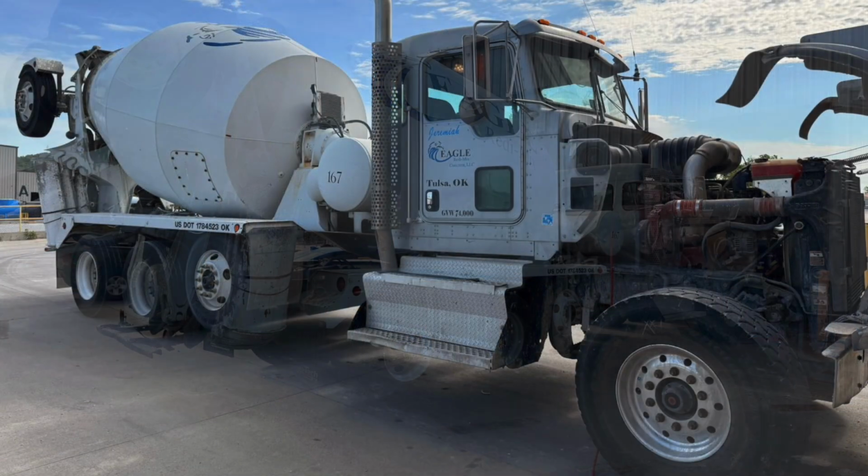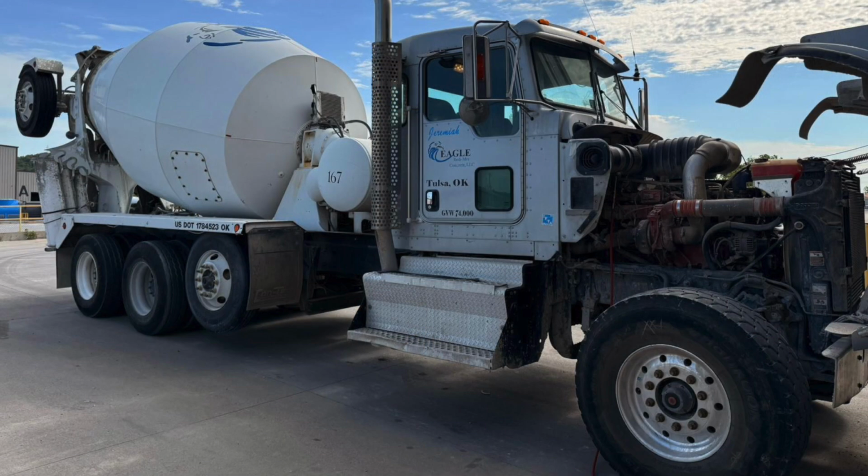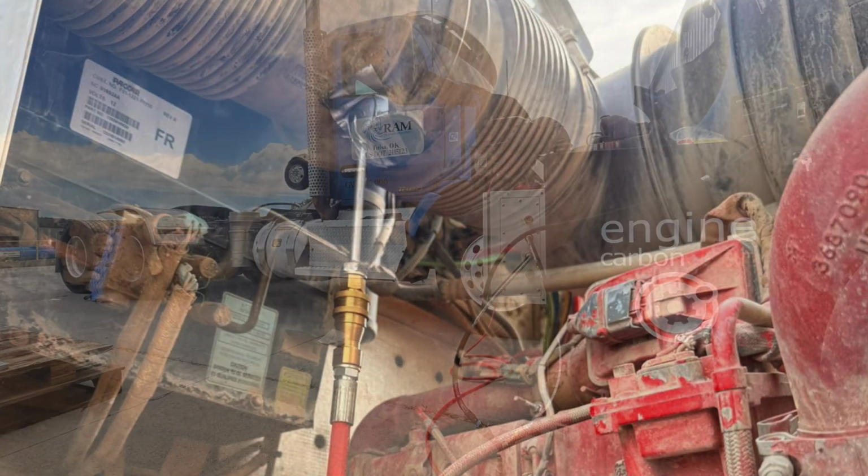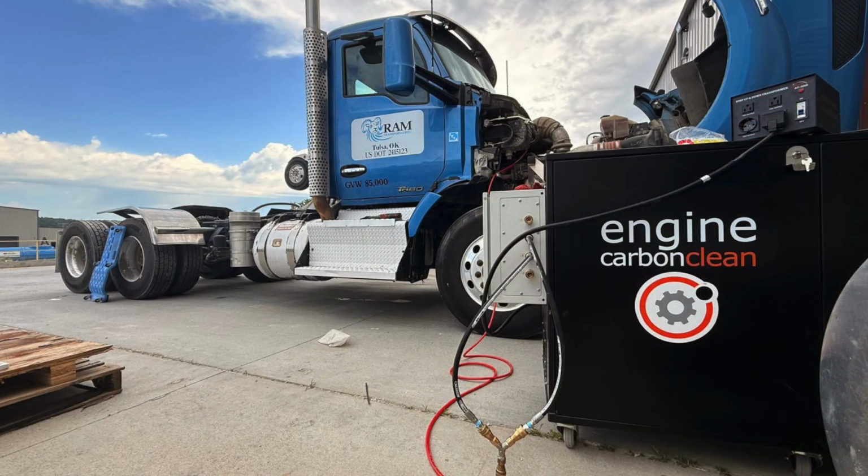Now the issue they're having is carbon buildup. Because their vehicles sit idling for a long time, spinning with the cylinder on the back, it causes a lot of carbon buildup. The carbon buildup causes breakdowns. Breakdowns with a full load of cement in the back is never very good. So we went out there just over a week. Eagle Ready Mix have started cleaning their fleet of vehicles. They're already seeing great results. They're already seeing a reduction in breakdowns. So again, a little step forward.